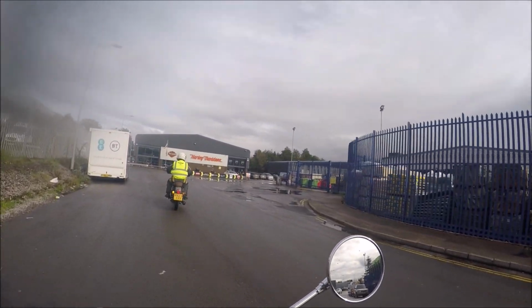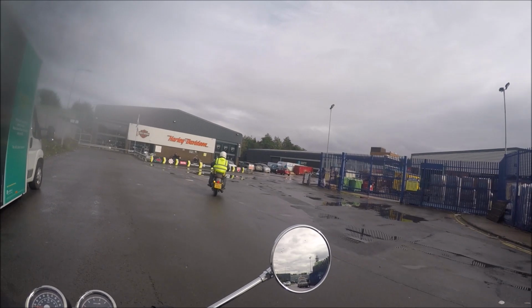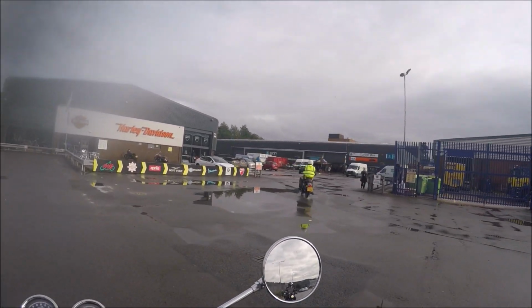They may not be the most impressive, fastest, most powerful or high-tech bikes in the world, but then that of course is their appeal.